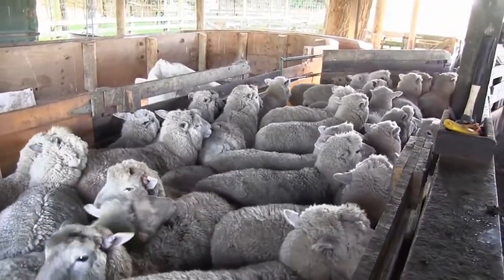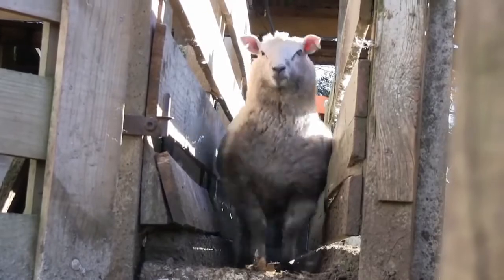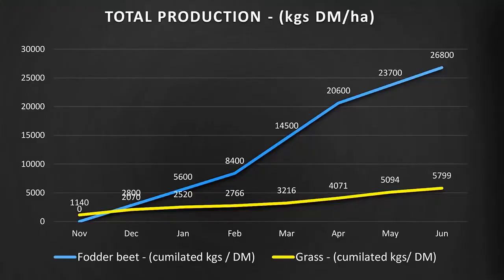The second graph here shows the variation in the production of the grass versus the fodder beet, the 2 main feed sources for the lambs. As we can see, the first 5 months of the period were extremely dry, so up until February we saw average to poor growth rates on the grass, about 20 kilos a day. The fodder beet was converting moisture slightly better and was doing 80 kilos of dry matter a day.